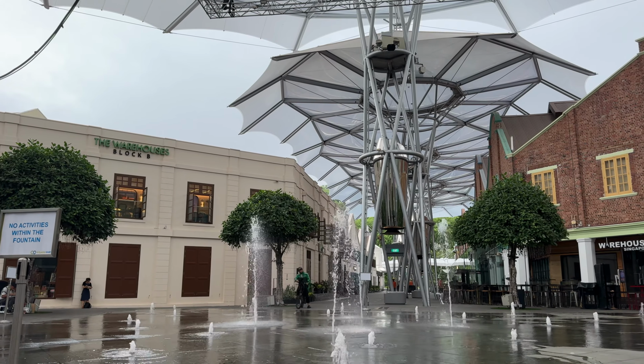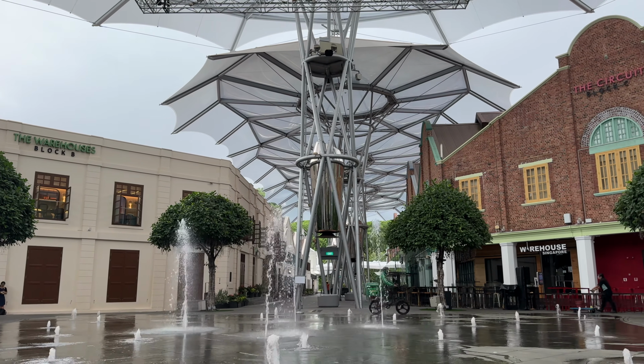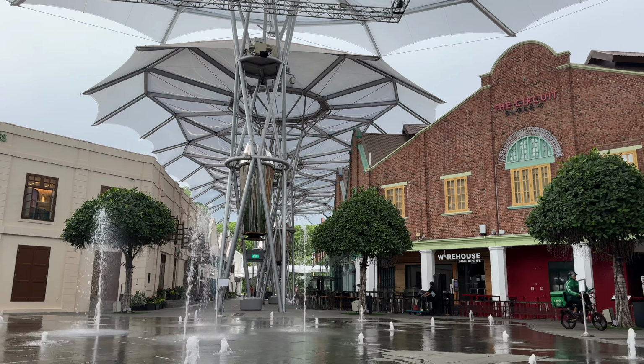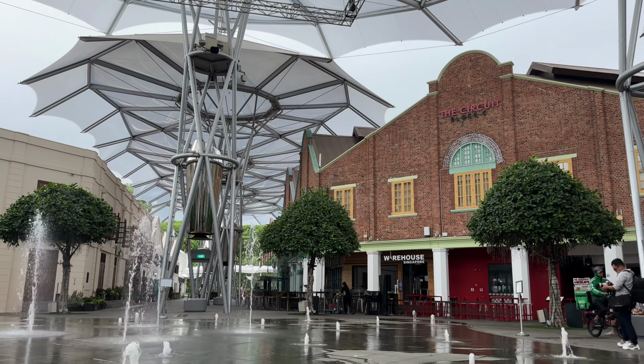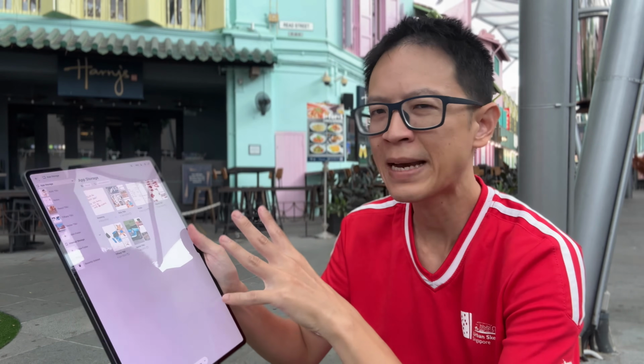So this is the scene that I'm gonna sketch, and this is gonna be a very challenging scene to draw because of all the details and just how wide the scene is. I'm not sure if you guys can hear me because it's really noisy here due to the fans and also the water. So today I'm sketching on the Samsung Galaxy S9 Ultra. I'm sketching on a tablet because of the rainy weather.